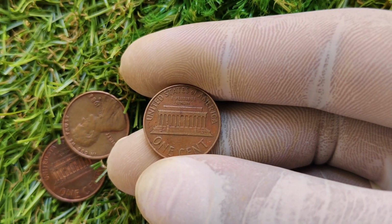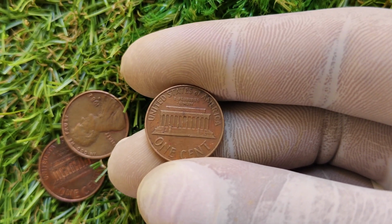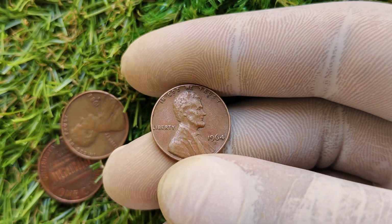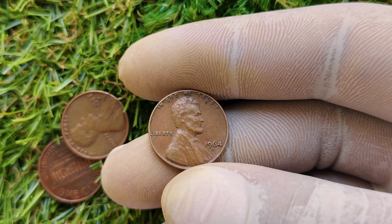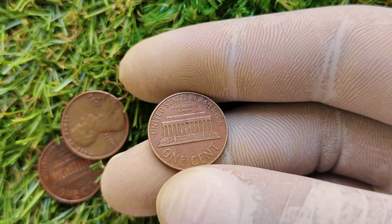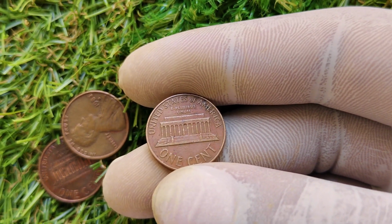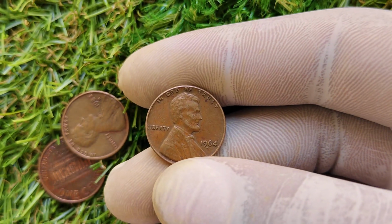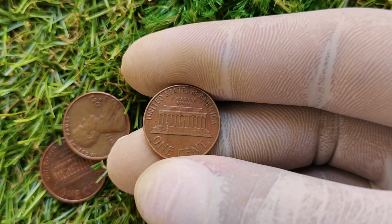Where to sell your 1964 D penny? If you have a 1964 D penny and want to sell it, here are the best options. Auction houses. Heritage Auctions and Stack's Bowers are known for selling rare coins. Online marketplaces: eBay, coin appraisal websites, and coin dealers. Local coin shops. Some dealers specialize in rare Lincoln cents and may offer good prices.